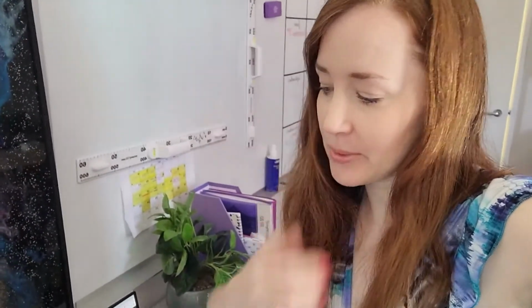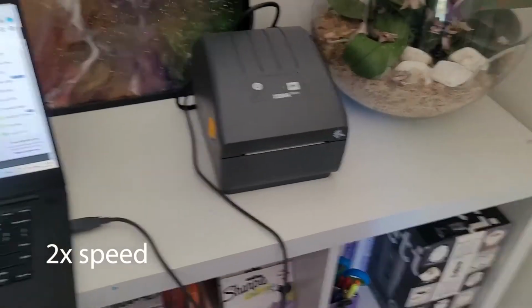I've been up for well over an hour now doing this, and I am ready to print off the first 100 labels. And I am using my flashy new shipping label printer, which hasn't been the best so far, but I'm slowly getting used to it. So let's have a look. Let's do this.